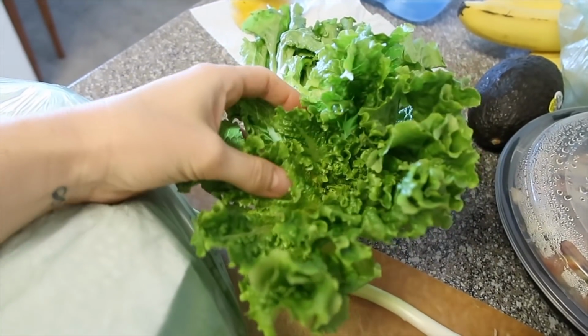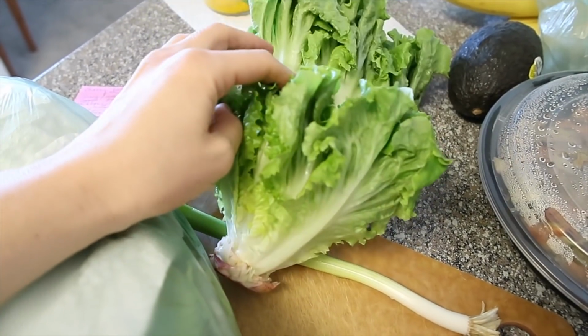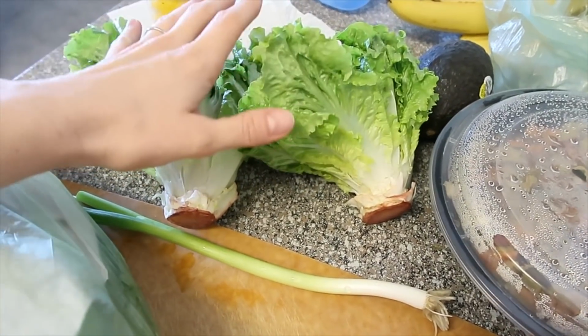Green leaf lettuce is my favorite for the base of salads because it's really mild. Just super mild flavor. It tastes really yummy, and it's got some good nutrition in it. I'm gonna use this for my salad, this whole thing. As I said before, I typically will choose about 10 leaves of something when I'm making a salad or a smoothie. That's sort of the base of what I start with.